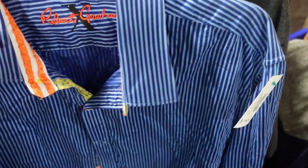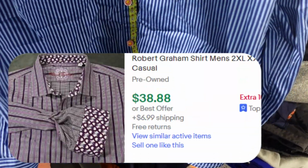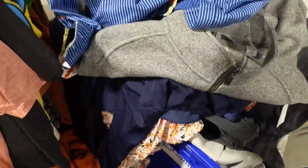Robert Graham, no brainer. This one's not super interesting. It's just like a striped pattern, but it is 2XL. Yeah, $7, not bad. I'll probably list it for like 30 plus shipping, and then I don't think it'll go for that much. I'll probably have to accept an offer on it, but that's alright. Shouldn't take too long.